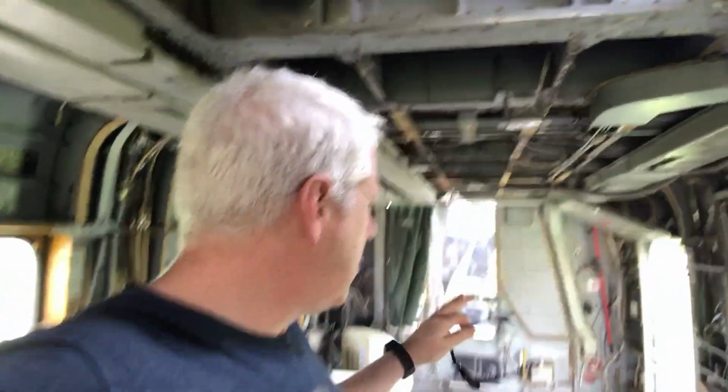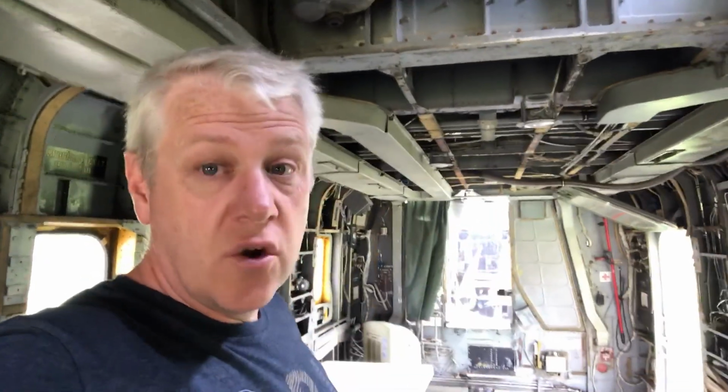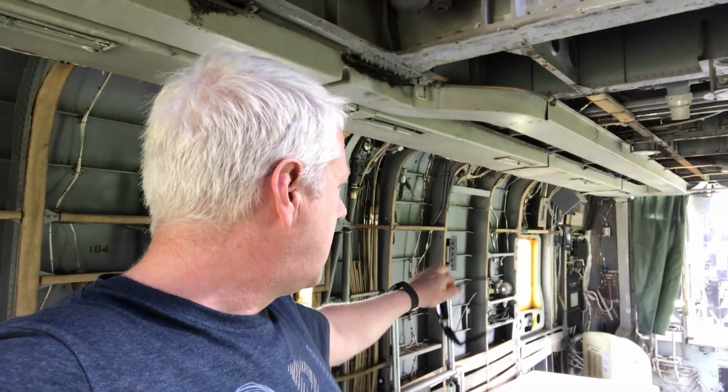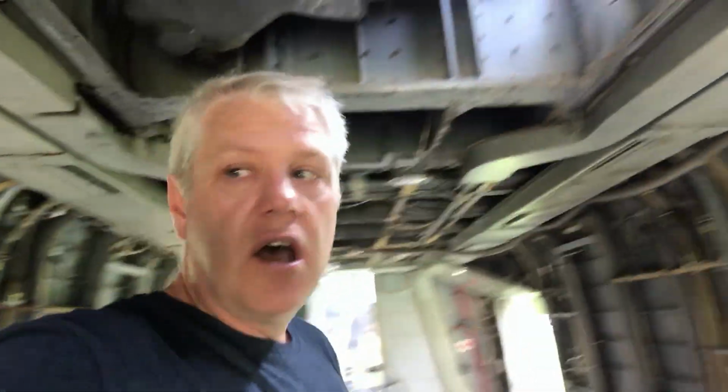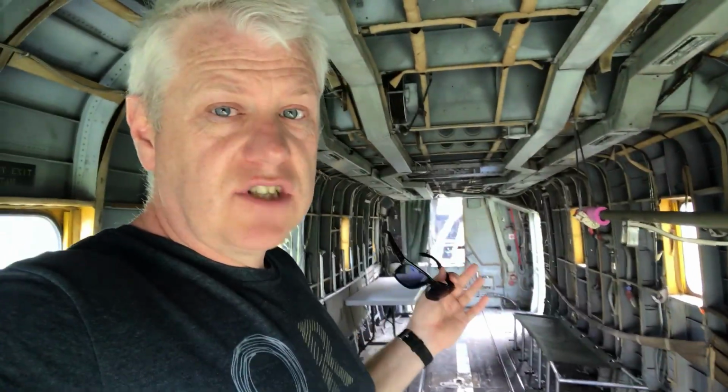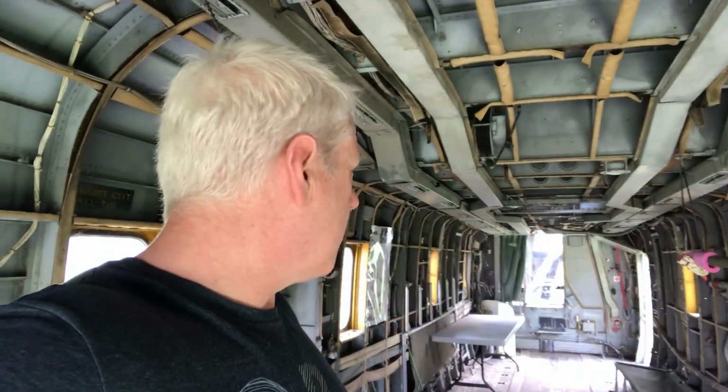It's got one main door there, which has a window. You'll have seen miniguns poking out of those in the past. It also has an emergency escape exit on the other side. As we come down, I think this is a little bit bigger than the Chinook, but I haven't got much Chinook experience. But it is cavernous. It could take troops, you could put vehicles in here, it's got stretchers for an aeromedical role, you can drop paratroopers out of the back of this. An amazing utility helicopter.